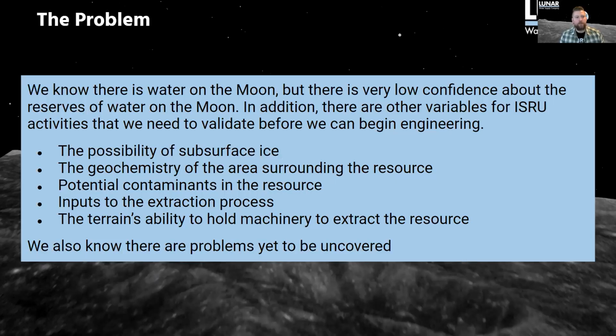So the problem is, of course, we know there's water on the Moon, but there's very low confidence about the reserves of water. It's an important distinction of language. A resource is where we know there are different compositions at a planetary scale, but a reserve is within, let's say, these 4 square kilometers.